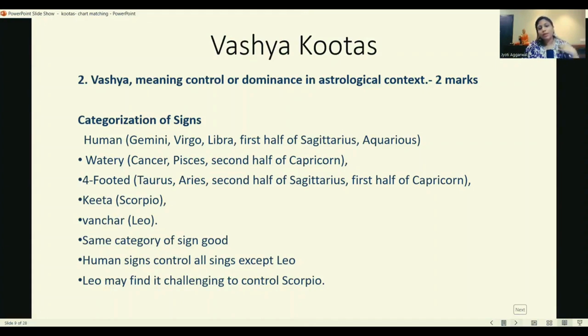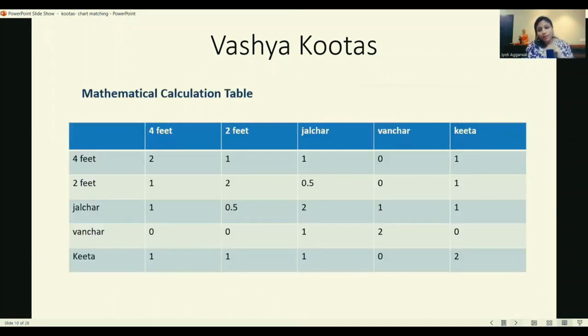In the table, we can see which zodiac sign has given how many marks. And this is how our kuta is sorted. People give marks for marriages within the same category, like animals or humans. Humans control signs. Marriages in the same category, like 4-footed beings, get full marks. Humans control due to their brains but can't control Leo, who struggles with Scorpio. Wild animals score low in compatibility. So, if you have a brain, you can manipulate and think from another's angle, which is why they mostly control everyone. But they can't control Leo. They can't control the king. Leo faces challenges in controlling Scorpio.